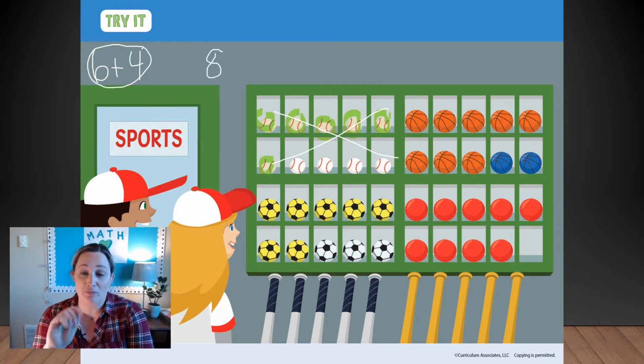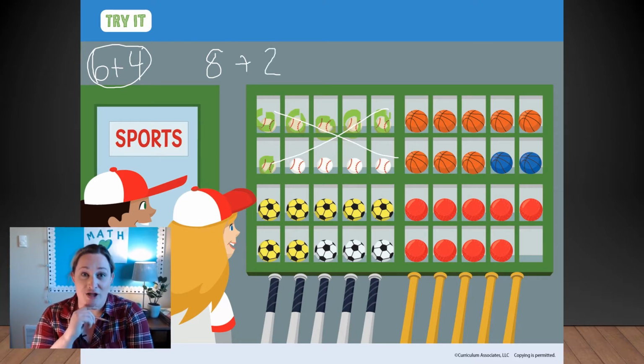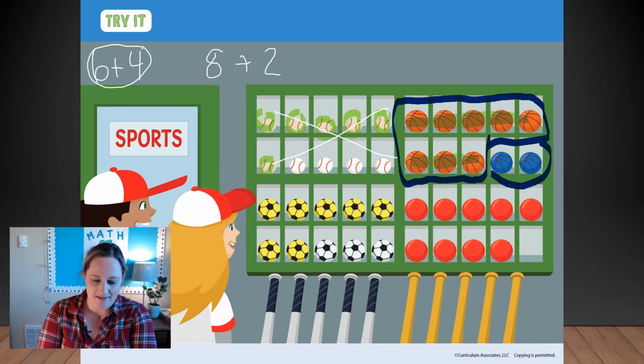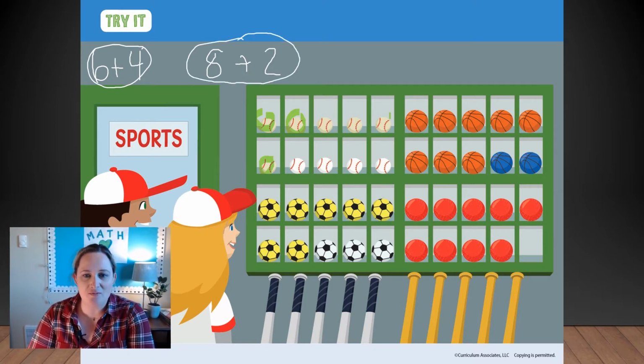Can you put your pen after 8 counters? And how many more counters do you see? 2, just like there's 2 blue basketballs. So we can say 8 and 2 makes 10, because we have 8. Actually, I'm gonna use a dark color so you can see. We have 8 and 2. Great. Okay, so we've done the basketballs, we've done the baseballs. Which one should we do next?